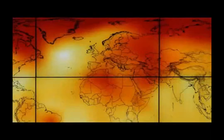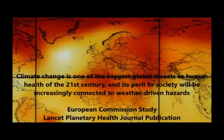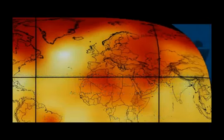How serious are the heat waves in Europe? According to a study by the European Commission and published by the Lancet Planetary Health Journal, heat waves would become among the most lethal weather-related disasters, responsible for nearly 99% of all future extreme climate-related deaths on the continent, estimated to be in the range of 150,000 deaths per year in the coming decades.